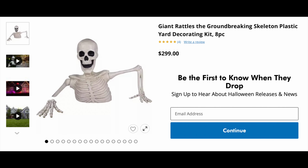Luckily though, Party City has been fixing their prices. Just last week, they went ahead and fixed Rattles and Ember's price to be a lot lower than their original price tag. So it definitely is a good sign to see that Party City is lowering prices. So I kind of hope maybe this guy will lower its price eventually. However, I'm not really sure if they will lower this one or not.